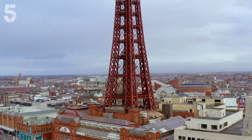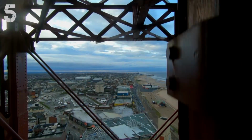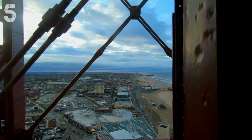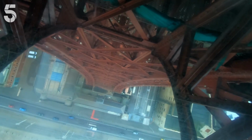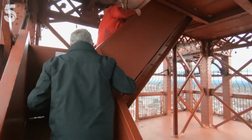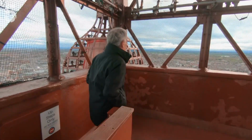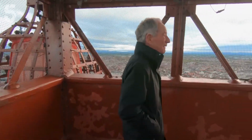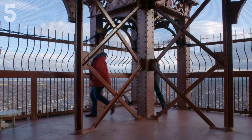Wow. You get a real idea of just how big the beach is from here. I mean, what it must have been like for the Victorians. For the average Victorian who'd only ever climbed a flight or 2 of stairs, the biggest thrill was stepping out onto one of the viewing platforms. Oh dear. And there are still 2 more flights of stairs to climb to reach the highest viewpoint. What a view. What a view.